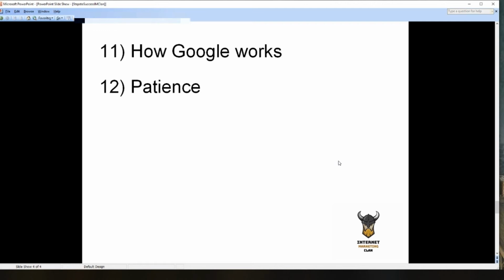consistently, you're talking about 6 to 8, 9 months before you really begin to see decent traffic come in. Up until that point, you'll see a trickle. The first 6 months, while Google is assessing whether your content is worthy of being ranked or not. So it's doing lots of testing with its algorithm.